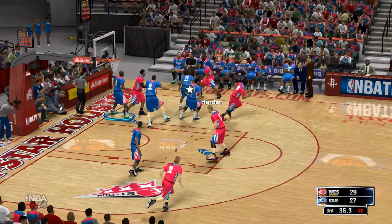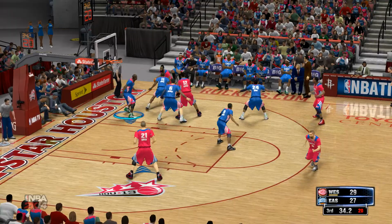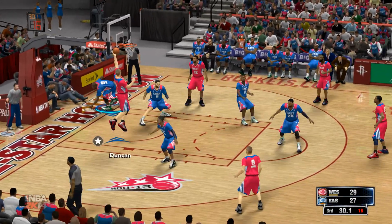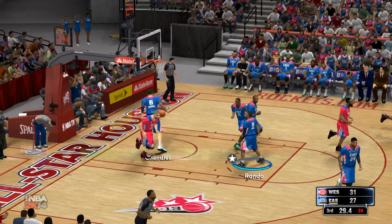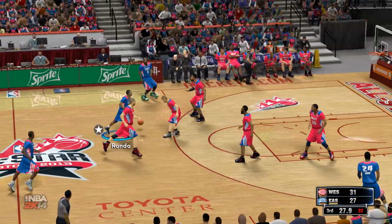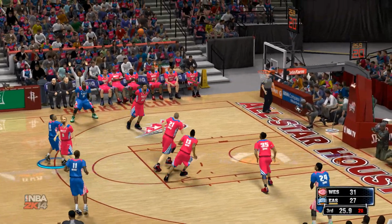A little under 2.5 minutes gone by here in the third. It's Harden with the drive. Pass to Duncan. And he drops in the layup off the glass. Duncan's got his first 2 points. So nice to have a guy like that who can take charge at any time.